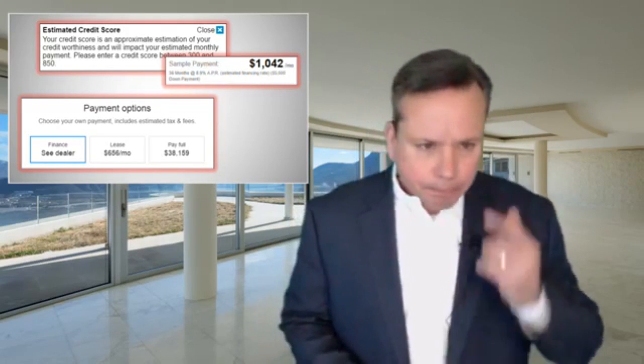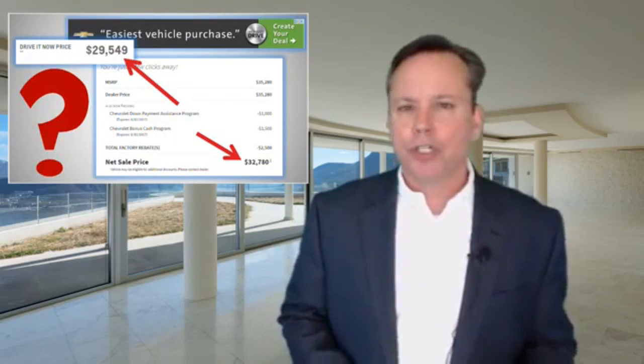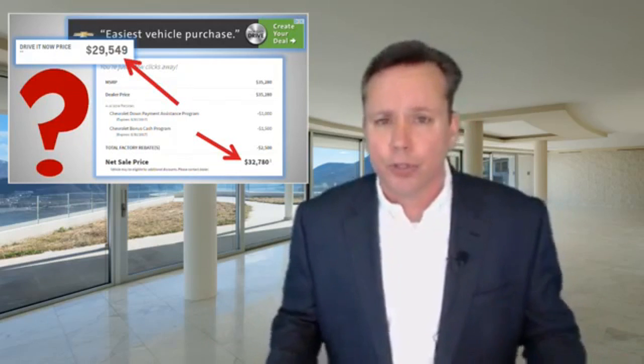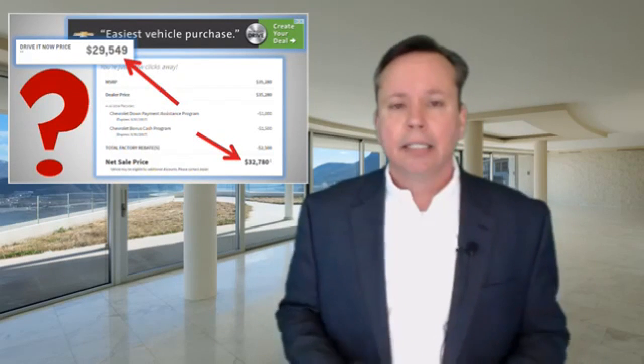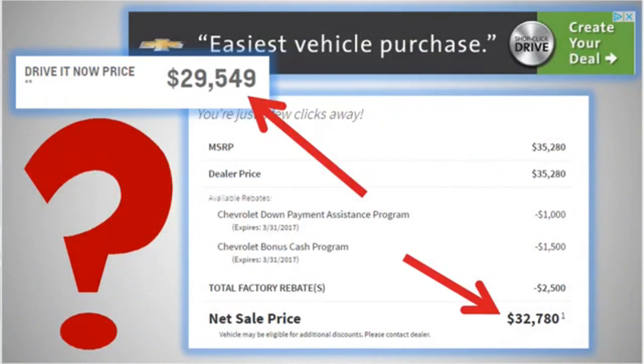How about this? You ever wonder why you're not really selling a lot of cars with your General Motors Shop, Click, and Drive that you've got on your website? You got it everywhere. It's on every vehicle details page, search results page. It's taking up all the best real estate. Look at this. I clicked through on a Drive It Now price to buy on Shop, Click, and Drive on a dealership's website, and yikes.